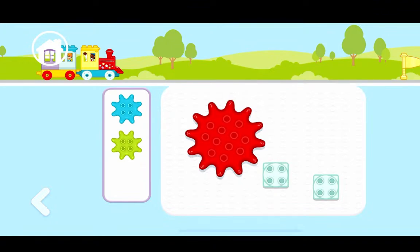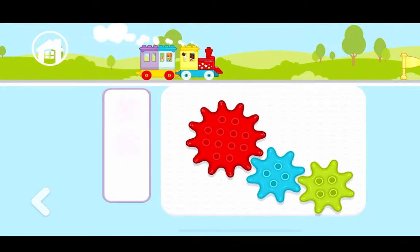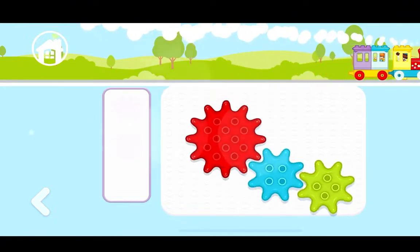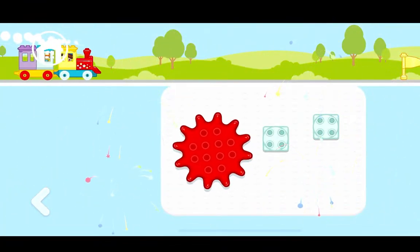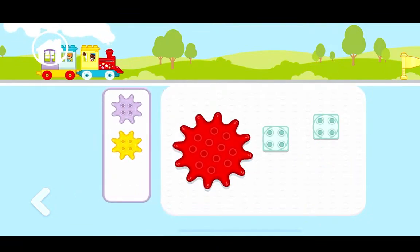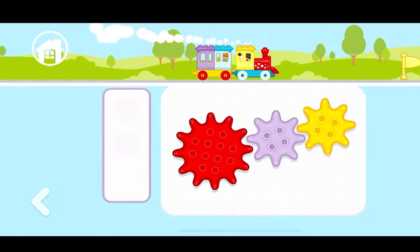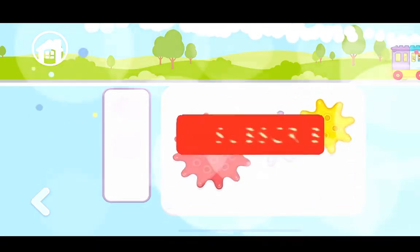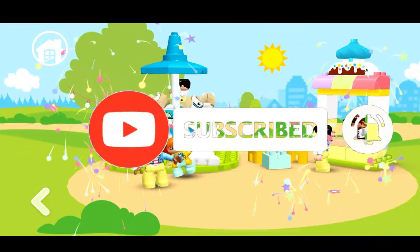Add small blue and small green and turn. Super. And one more time. We need to add one little purple and one little yellow and do it. Super. See the next level, guys.